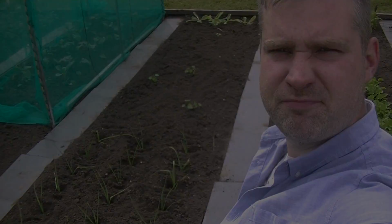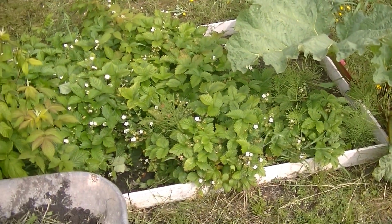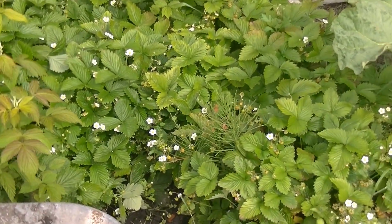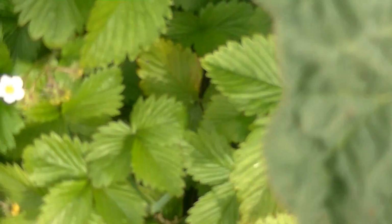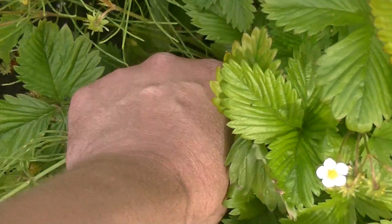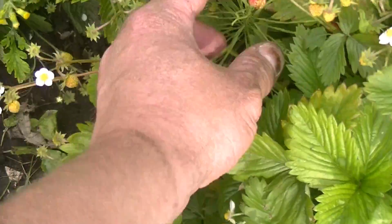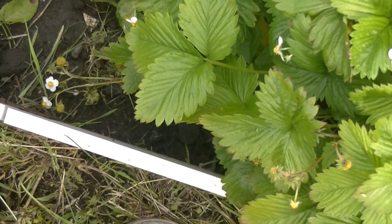I didn't want to show you this one because it's full of weeds as well, mare's tail. But my little alpine strawberries, some of those are... no, I can't even do it. I just can't physically. Get out of my bed. You're not welcome, you're not wanted. You've been here since prehistoric times, it's time for you to leave. Blooming mare's tail.